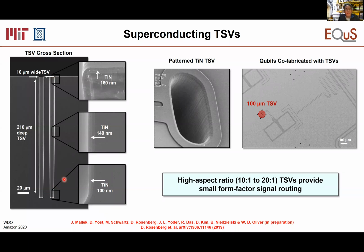It's well filled. This is looking down into a TSV. It kind of looks like Niagara Falls or something. And then over here, just to give you a size scale, this is a qubit, this is the capacitor for that qubit. Here's the readout resonator. These little black dots, those are the TSVs. They're tiny compared to the qubit. This would be a 100 micron TSV. That would be a 500 micron TSV. There's some people in the community doing this, but those are just too large because you're going to want many, many TSVs per qubit. So the fact that it's a high aspect ratio is quite important.